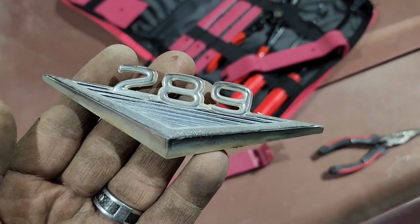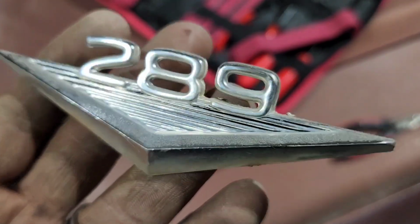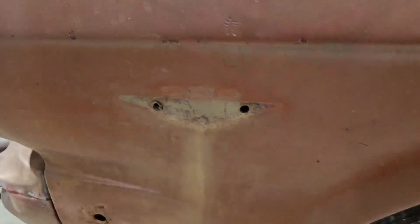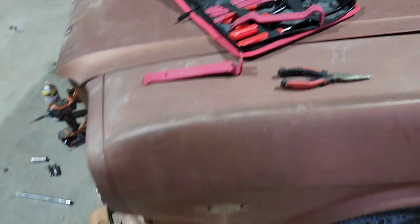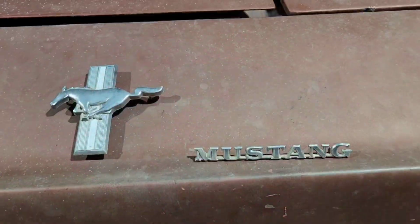Nice. So this came off okay. Could use a little bit of loving, but it looks mostly alright. Nice little set here. Makes it a lot easier. Alright. I got those ones taken off.